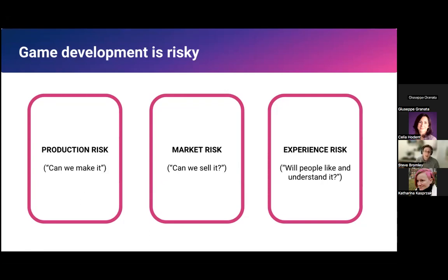There's the market risk. If we made this game, would anyone actually buy it? And again, a lot of marketing teams are focused on that, working out the market size, working out the purchase behavior of their players, building a community, doing marketing activities are all steps to de-risk that.